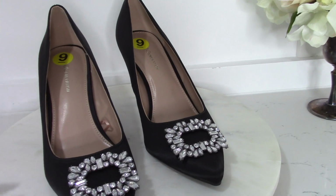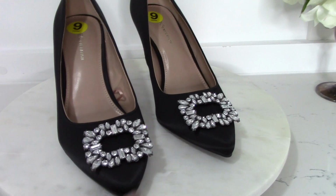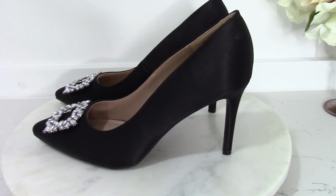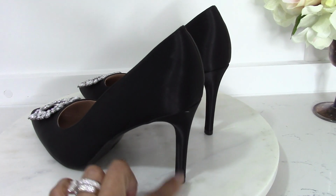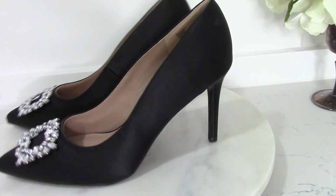So I picked these up for $34.99 at TJ Maxx, and I'm just going to keep these in my closet for many years to come. The heel is not that high, and this is pretty comfortable, and I really just think it's an elegant shoe. And our last category are knee-high boots.